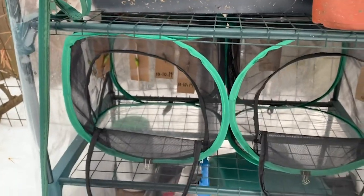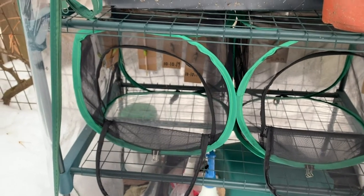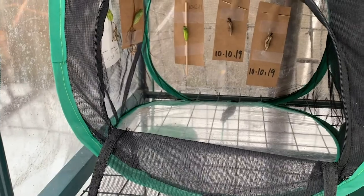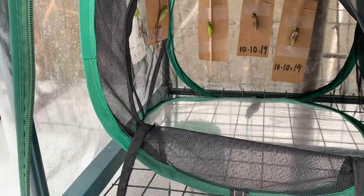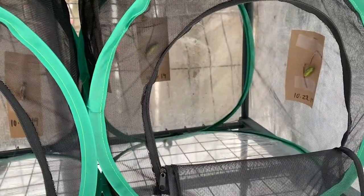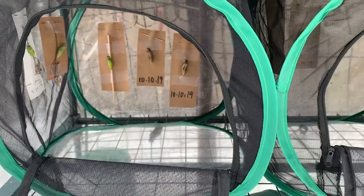So yeah, I have them out. I raise them outdoors year round, and I have them in these pop-up tents, which I also use for the monarchs. I just think raising out in nature is what is best for them. And I also think that gives them the cues they need to know whether or not it's spring and stuff like that. So like for the monarch butterfly, I would tell them kind of when to migrate and keep them on their schedule, and these guys know what time of year it is. So this might not be the best setup actually.